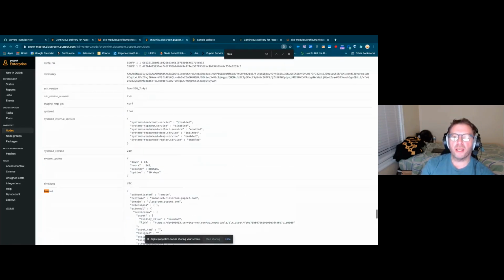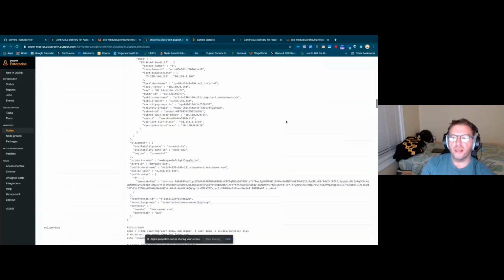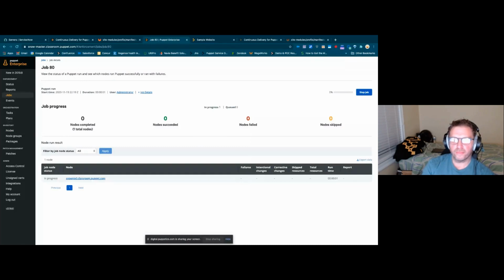So let's go ahead and run Puppet on this node. And here again, from an introductory point of view, I can run Puppet on all my nodes, on an individual node. In this case, I'm just going to run it on this individual node. We'll give this, it just takes a few seconds.